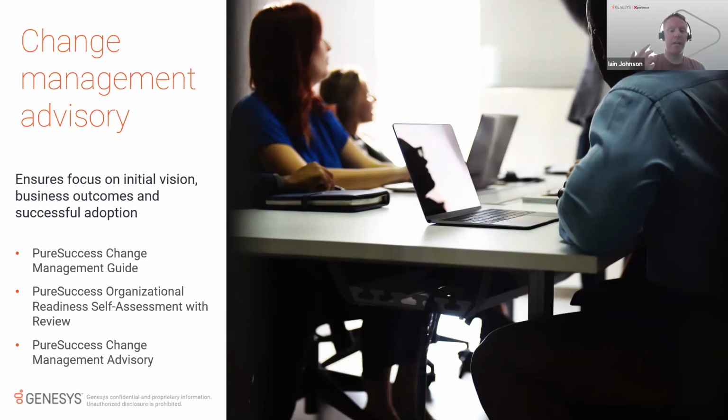We can help you with organizational readiness self-assessments, for example. And this self-assessment evaluates how prepared and aware you are for the change across several key components for success. Based on analysis and review of that assessment, our experts and our consultants will identify key challenges and observations and provide a summary of recommendations.